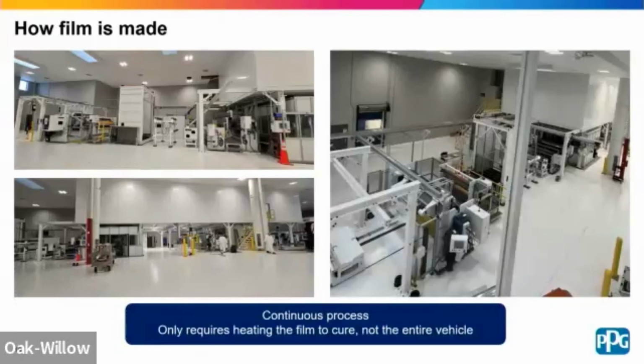But this is actually the equipment that we use to make a film. I thought I'd go through this a little bit. This is probably one of the newest coating lines in the world. This was actually turned on 2 weeks ago in our plant in New Albany in Ohio.